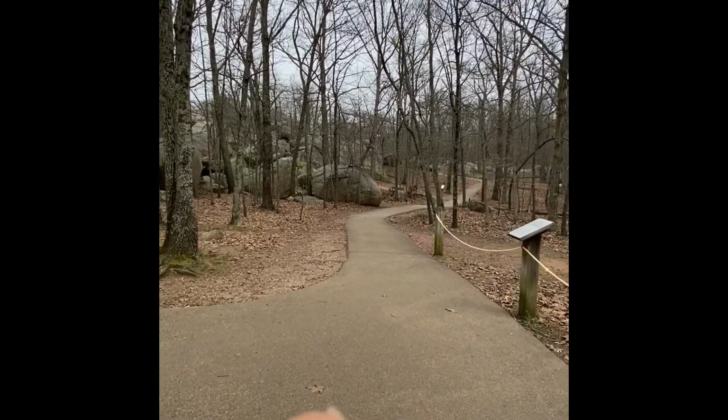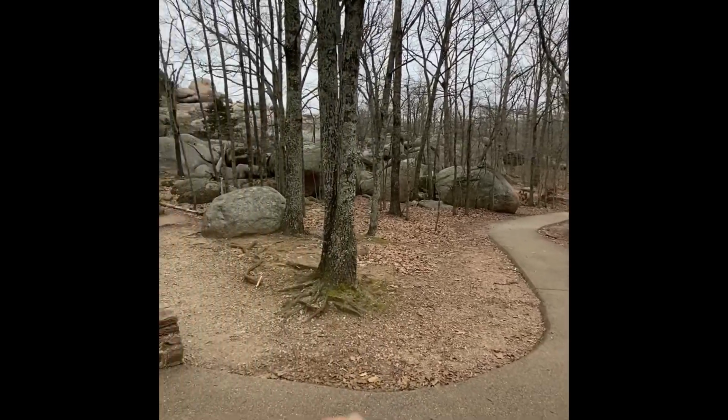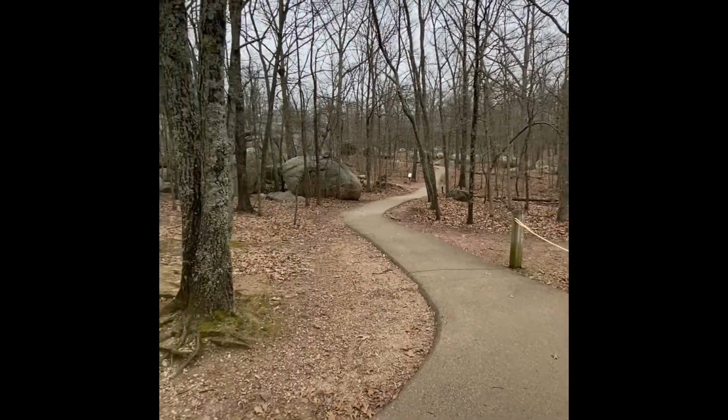Most people generally go to the right, and that's kind of the way the path goes, going counterclockwise. And as you walk around, you can read all the stuff about the rocks. Again, you can start seeing the signs. There's one right there and one just a little bit down the path.